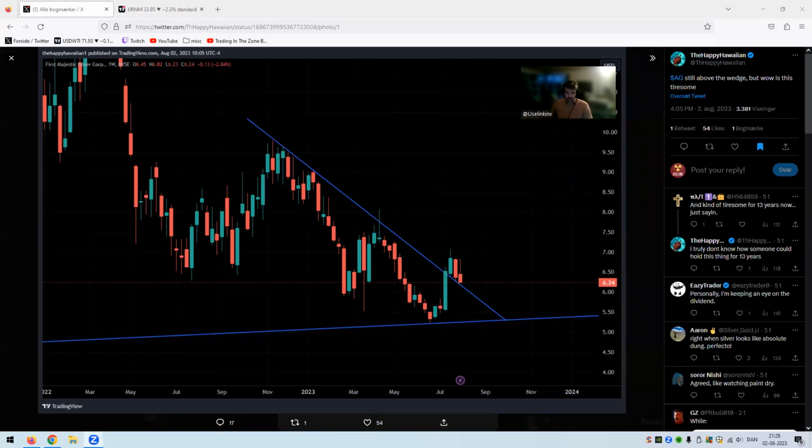Oh, never mind. You have the breakout here and the retest. You could argue that this one is connected to here, so you get that trend line here. But anyways, it's for the past year.